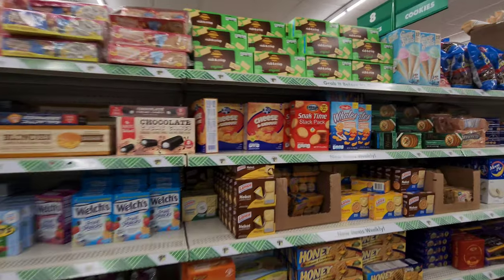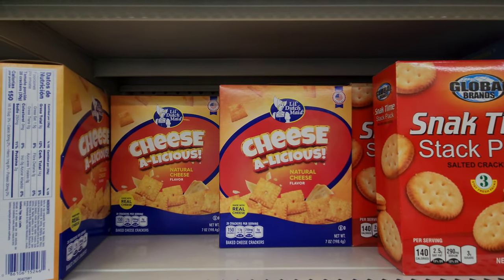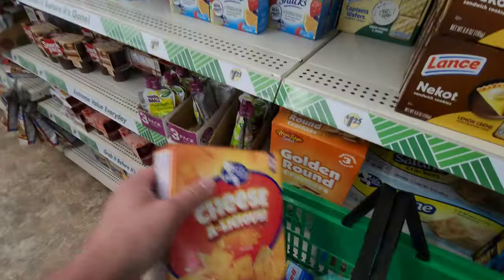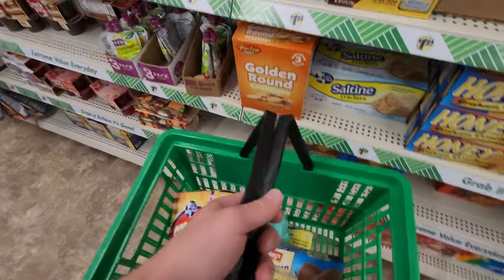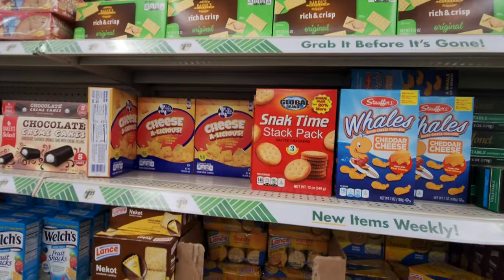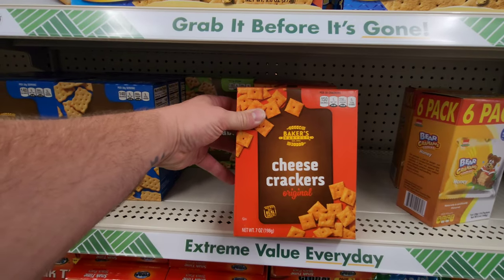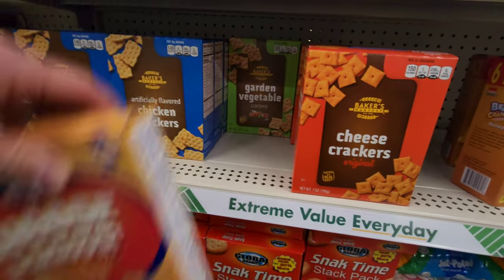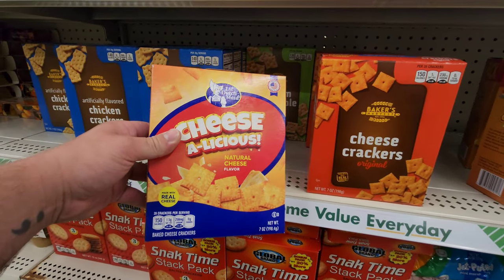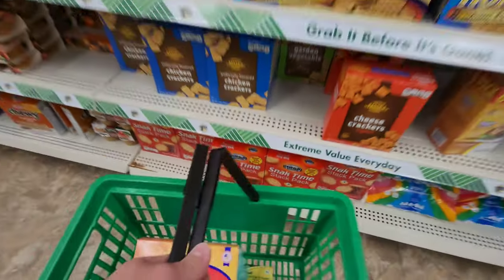I guess these are supposed to be like Cheez-Its. I never tried those. What the heck? There's only one way to find out. It's only $1.25, so if they're not that good, it wasn't that much money wasted. Oh, actually, you know what? Because they have those, and I have had these ones before, and these ones are pretty decent. So do I stick with what I know, or do I try something different? I mean, they're the same weight. I'll try something different this time. What the heck?